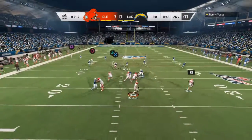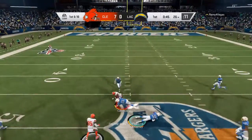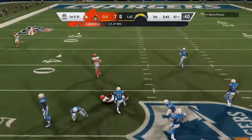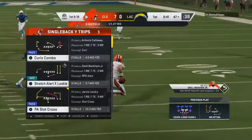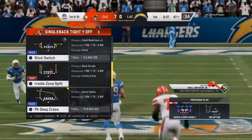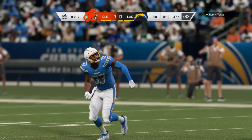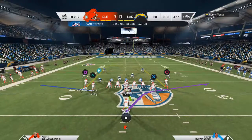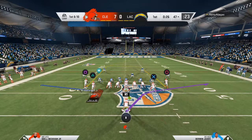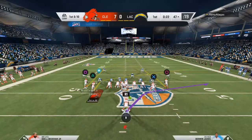1st down, Mayfield. Flushed out right. That is caught by the former Gator, Antonio Callaway. And he'll be taken down, but not before they work it across midfield. A very solid gain of 27. So from Charger territory now, here's a 1st and 10 at the 47.